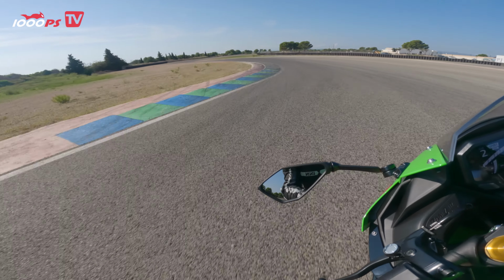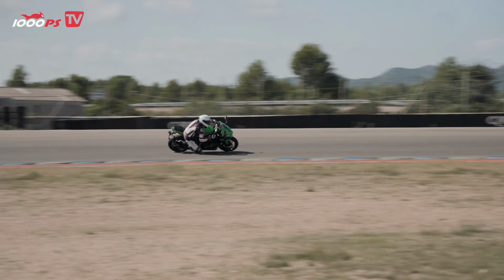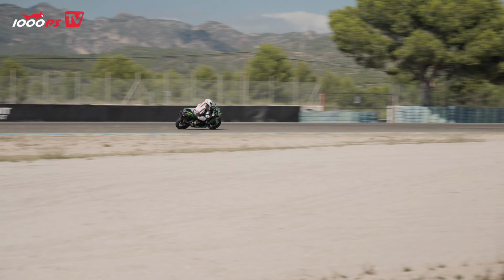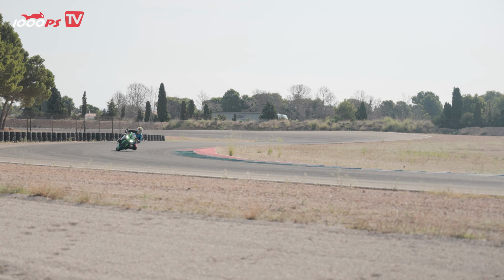How the engine behaves on the highway is accordingly questionable, but hopefully we will find out next season. Full throttle, twist, even more twist, shift. Brake. The circuit de Calafat demands a lot from bike and rider.